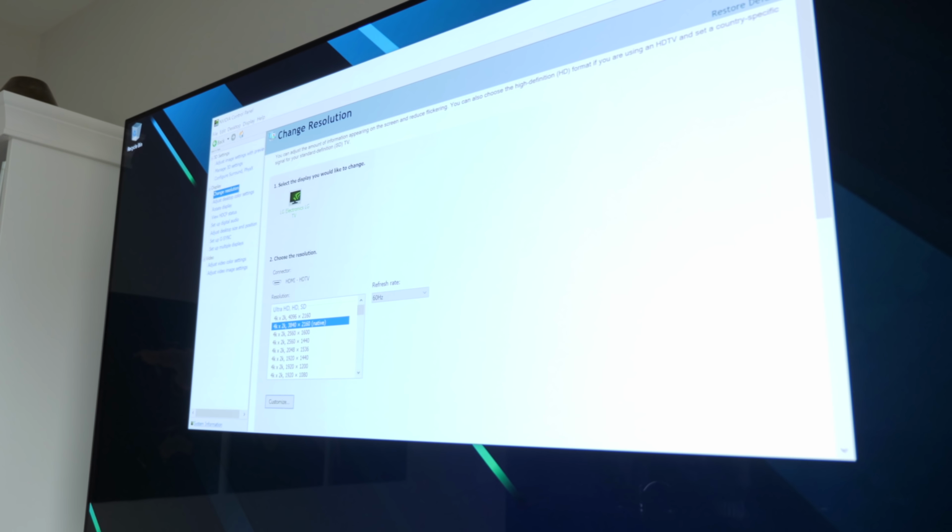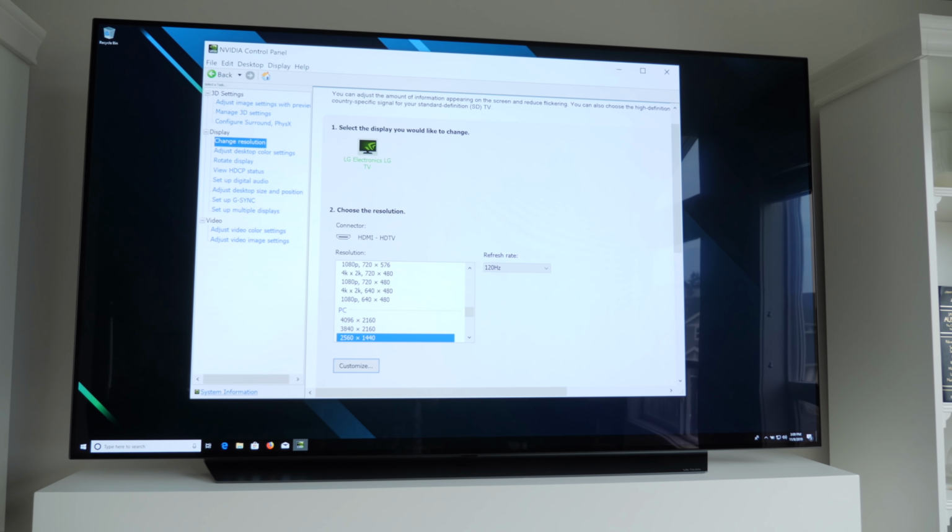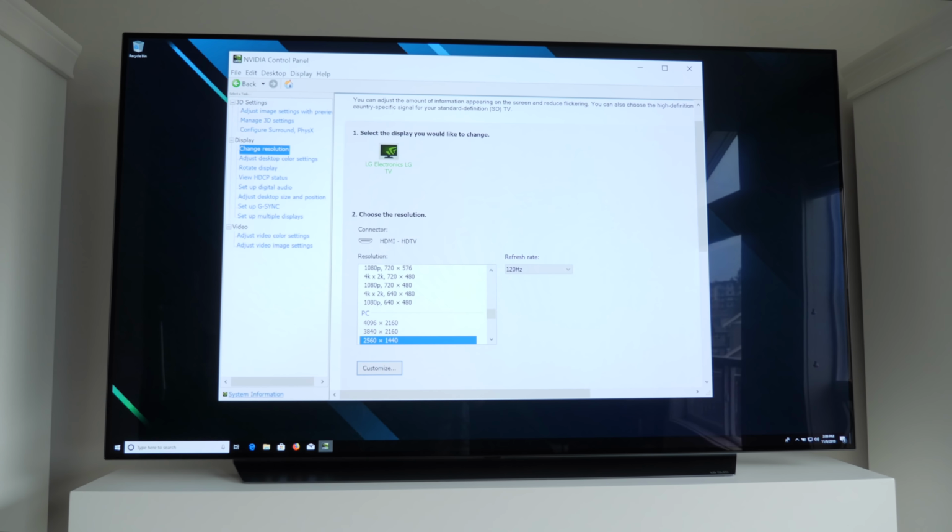There's just one catch. Current top-tier PC video cards don't support 4K UHD at 120Hz over HDMI. They only support 4K at 60 or 1440p at 120Hz. Unfortunately, my source device, which in this case is a gaming laptop with an RTX 2080 Max-Q, isn't quite enough to drive 4K UHD at 60 FPS, but I was able to get the full 120Hz by dropping the resolution down to 2560 by 1440.